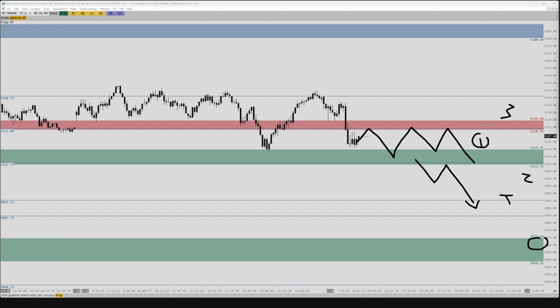Then scenario 3 would be a move up into here, into our main target for that, and then if we got any further upside, continuation up into that 5180 area would be the expectation there for a very bullish day. So that's the general scenarios that we find ourselves in today.